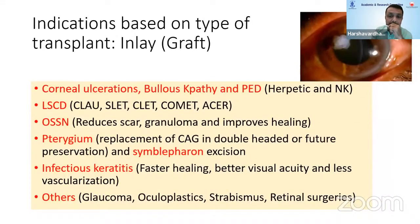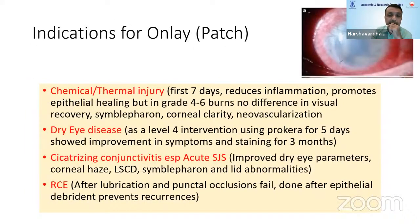So in most of the indications, we use the inlay grafts. So basically the corneal, conjunctival, and even the glaucoma and oculoplastic indications, we employ the inlay graft. The onlay graft is basically used for acute chemical burns in the first 7 days to reduce the inflammation and give pain relief to the patient. In cicatrizing conjunctivitis in acute SJS, it is used to reduce the corneal haze, and formation of symblepharon has been reduced according to studies. And in dry eye disease, it is used as a level 4 intervention.